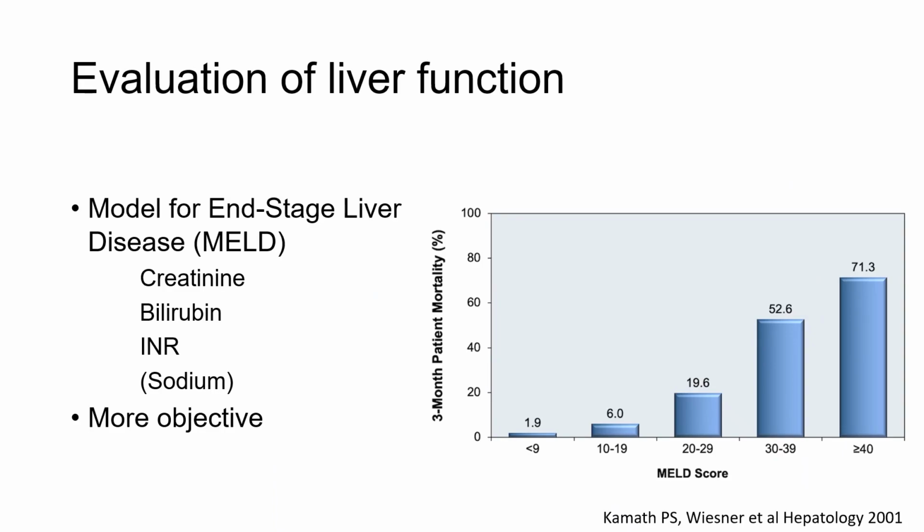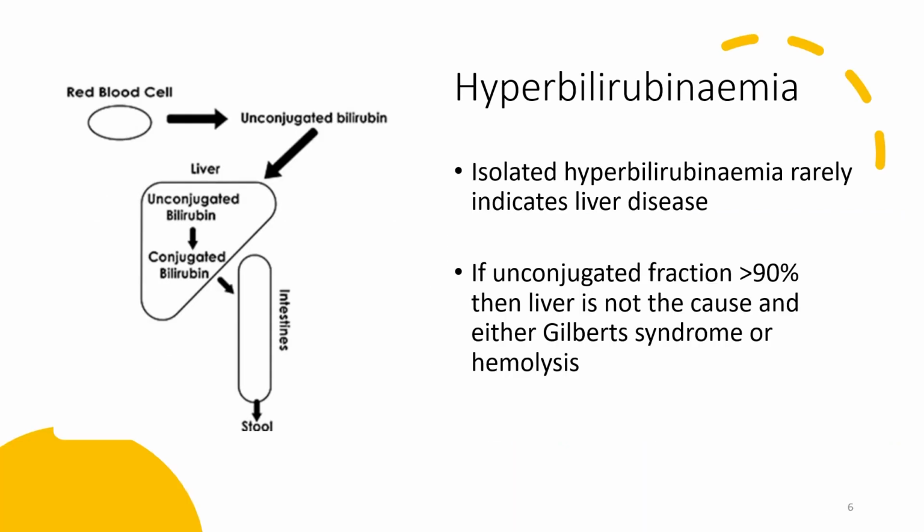More recently, we've moved to the model of end-stage liver disease. You can't calculate it yourself, it's too complicated, so you plug it into a computer and it comes up with a score. The higher your score, the more likely your mortality rate is. Again, there are a lot of people sitting at scores of 10 or less with quite marked liver dysfunction, but their mortality doesn't go up. So it's more of a tertiary referral type pattern than you're going to see in general practice, if that makes sense. None of our tests are very good at assessing the true function, so we're left looking at these enzymes and wondering what to do with them.